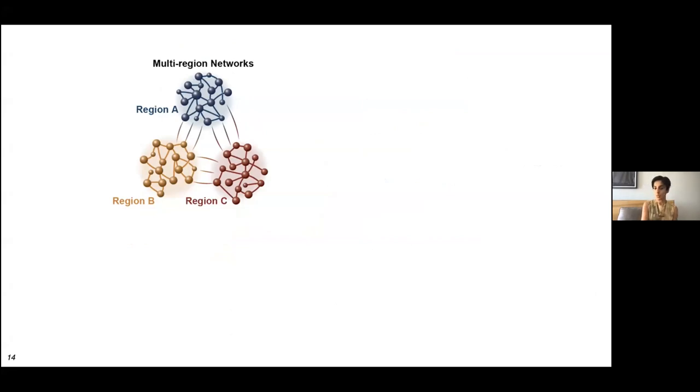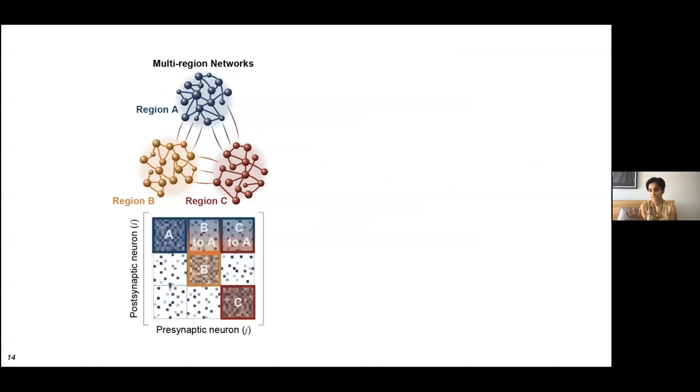So what this tells you is you build a multi-region RNN. Here I'm showing you region A, B, and C. And once you fit this to data, let's say from three regions in a nervous system, you get this kind of interaction matrix that tells you the connectivity within regions A, B, and C along the principal diagonal, connections from B to A over here, and connections from C to A over here.